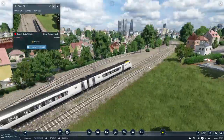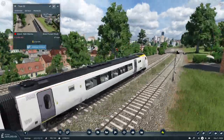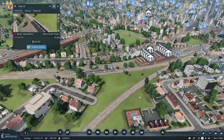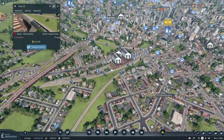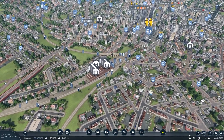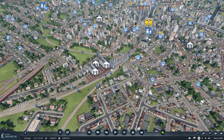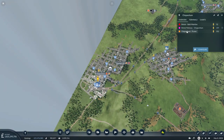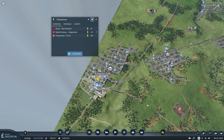Make a lovely noise. As you can see, passengers are crammed in. Those were the days of train travel where everywhere was overbooked. All right, we'll see how that works. Now, the next one on my list is, well, we're going to Chippenham. Yeah, so Chippenham. We've got three routes coming out of here.